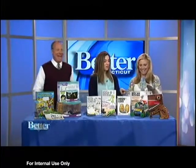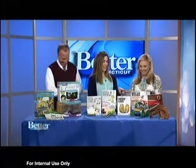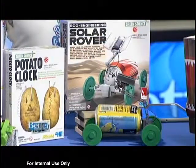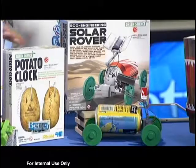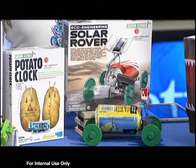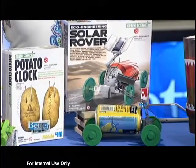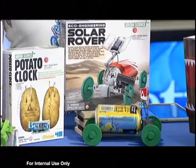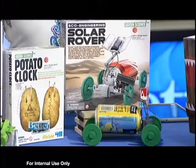So, and then the solar rover. My kids had so much fun putting this together, and it recycles a tin can or soda can, and it will drive. It won't in here because we're inside, but we've tried it out on our driveway. The minute it hits the sun, it just starts going. You got to be kidding me. That's cool. That is fantastic. So they learn some mechanical engineering, but also eco-engineering using solar power. And they get to play with it, which is always fun.